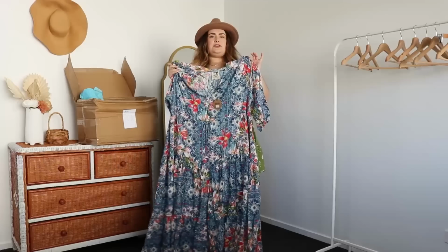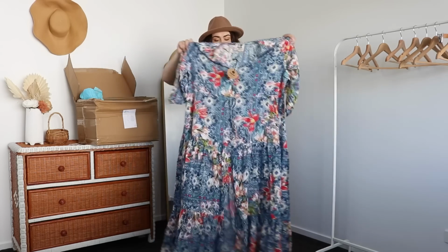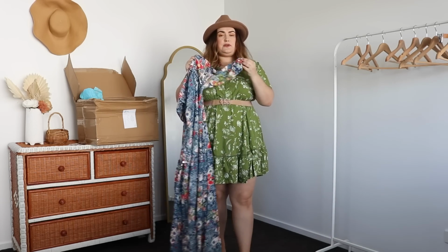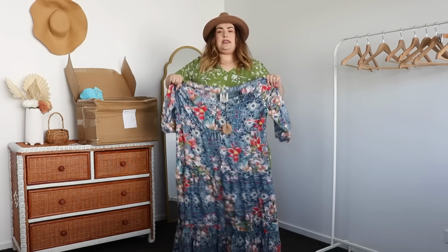Absolutely stunning. This is the kind of dress that I believe you could wear year round, depending on your location and obviously your climate. But in Queensland, I could definitely use this year round. In summer, push the sleeves up because we've got that stretch wrist. And then obviously in winter, putting some leggings underneath or some knee-high boots.